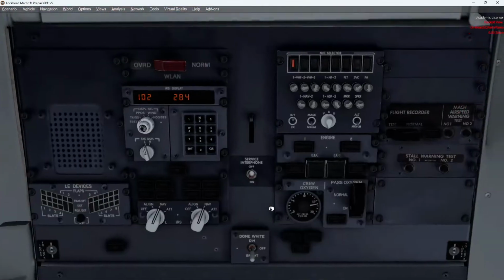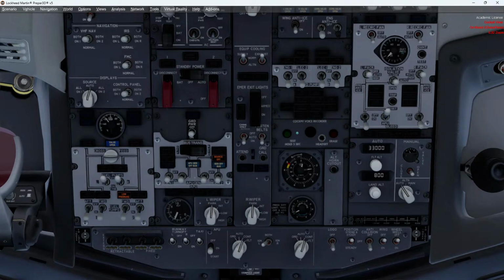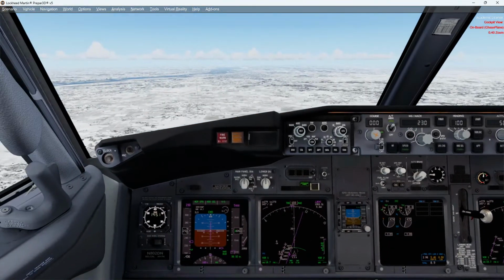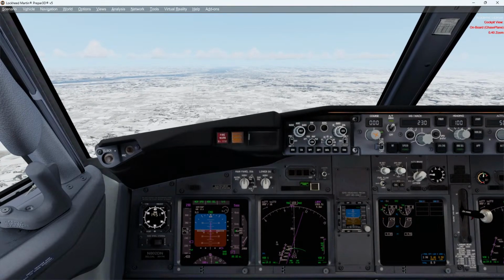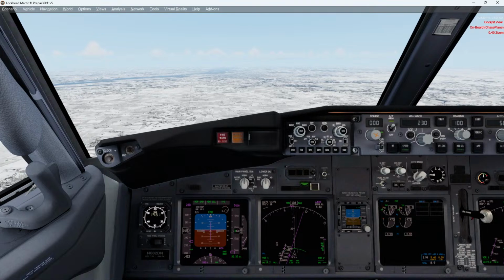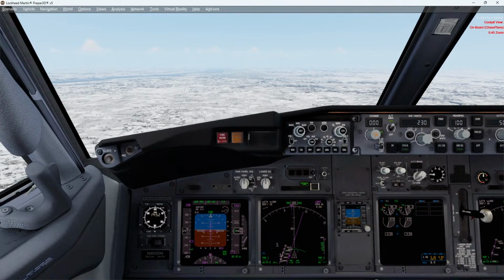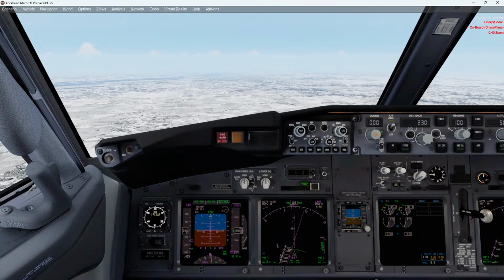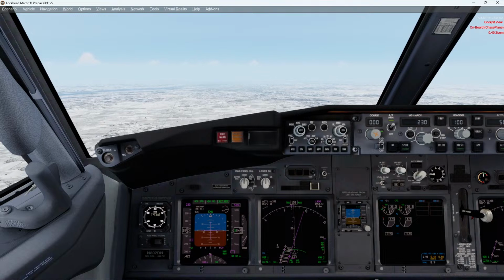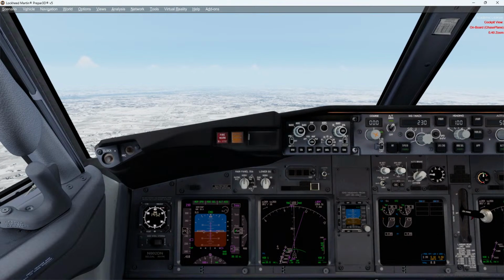Delta 2697, speed your discretion. And 1014, maintain 190 knots or greater to ABES. 190. 1,000 to go. Over 2 Golf Lima, turn left heading 230, descend and maintain 4,000.